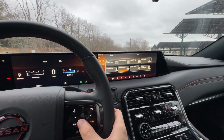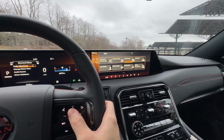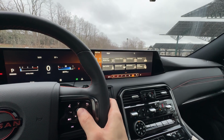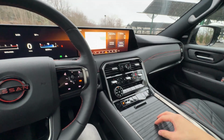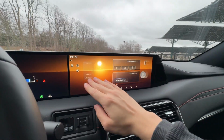But I think it's improved a little bit over the QX80, which was a prototype vehicle we were in. So it definitely feels a little bit smoother in its application than it was before, but it definitely takes some getting used to. It kind of replaces a center drive controller, if you don't want to touch the screen. So you have that option there, but I think I'd still prefer to just touch this display.